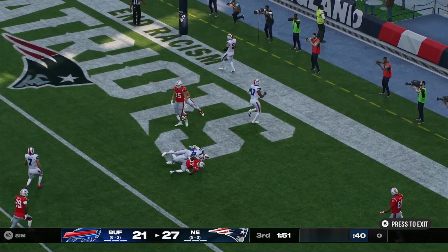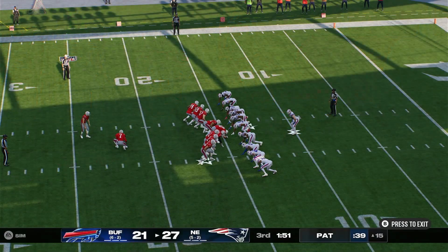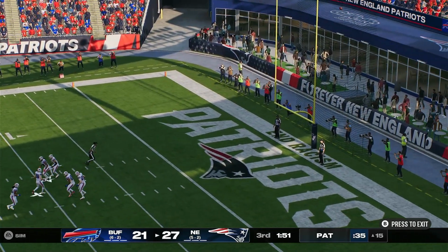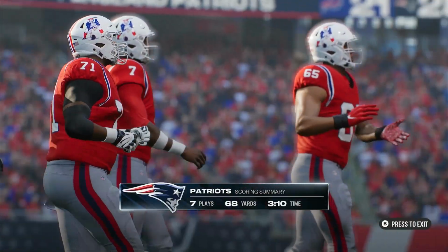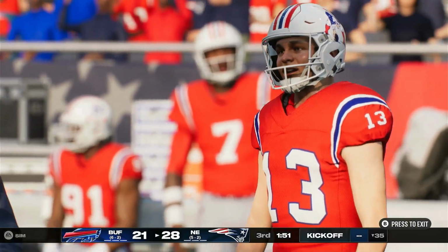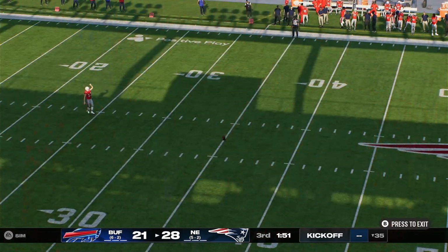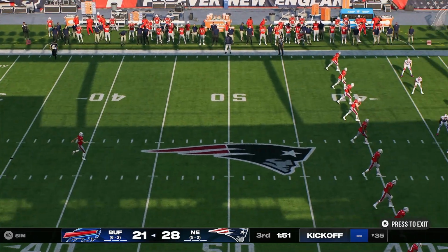And this is caught. Touchdown, Patriots. Marvin Mims with his 2nd touchdown of the afternoon. And the Patriots have moved out in front. Extra point by York is up and good. And they will take a 7-point lead. York ready, and here we go as he sends this one away.